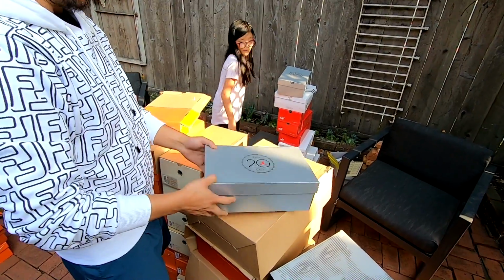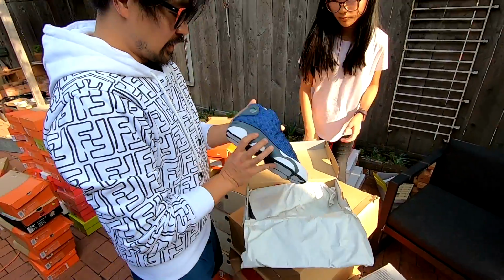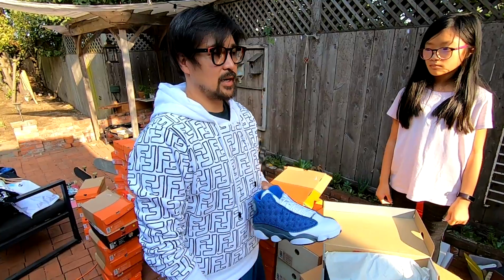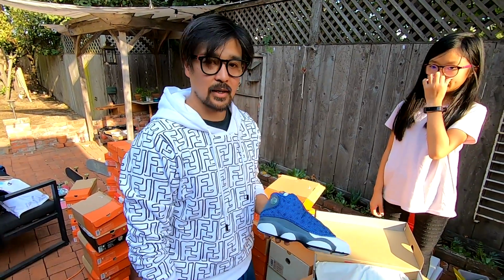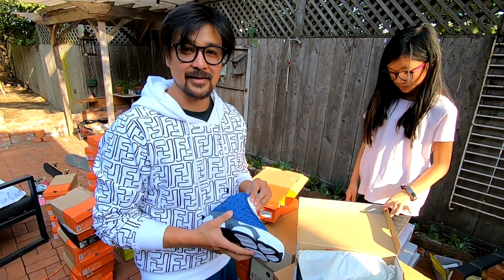Jordan Retro 13. Oh my gosh. Okay, so here we go. These are a retro. These first came out in 96. I want to say 96 Jordan 13s. And in 96, I turned 18.